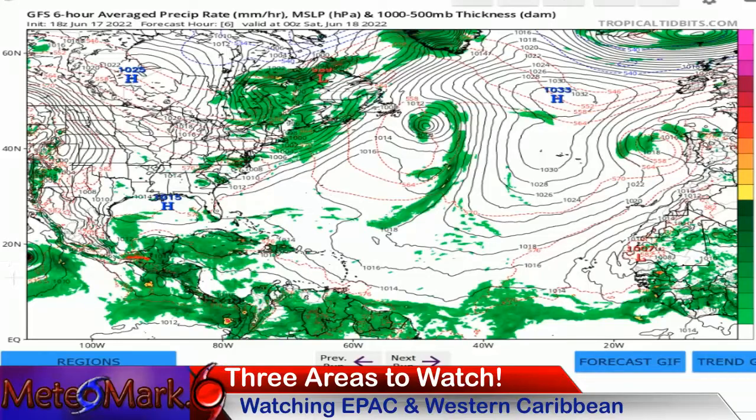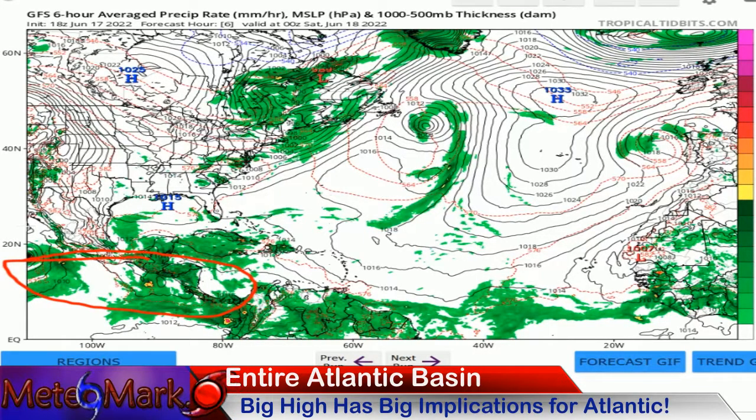All right, so here we go. We're starting at the big picture. There is all that activity. Blas is right off the screen here. Celia is right in the middle of the Eastern Pacific here. And then you got what's left of Invest 93L here. What is going on here?